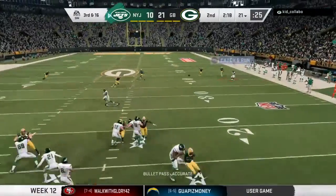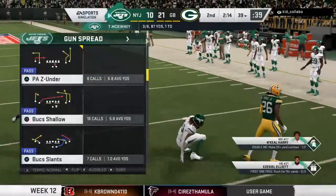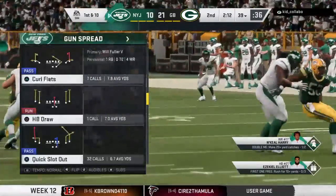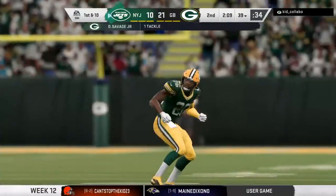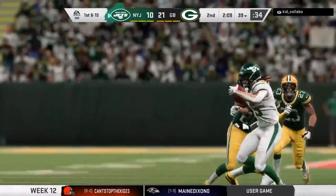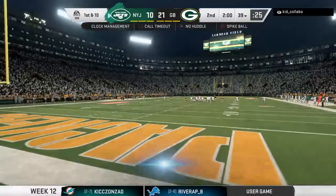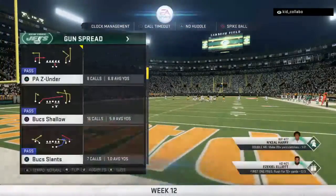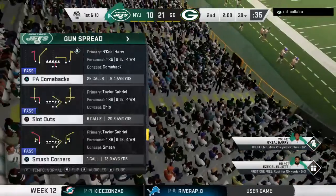Throwing on 3rd and long. McKinney. And he gets this one just shy of the 40, down at the 39. He had the touchdown earlier. This one's going to get him a 1st down. First down, Jets. So from the 39 now, they'll come up on a 1st and 10. And we've hit the 2-minute mark in this first half of action. We got this.